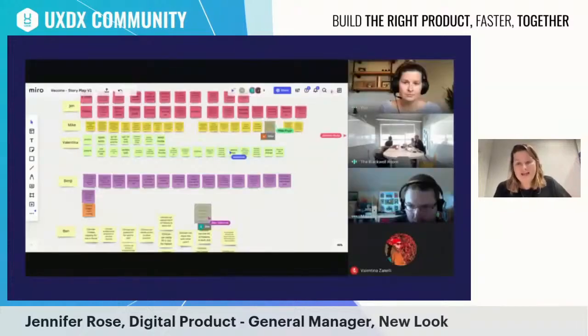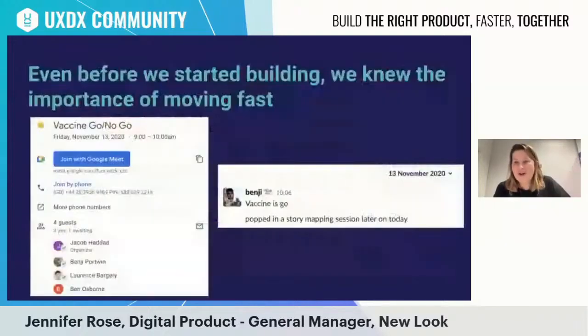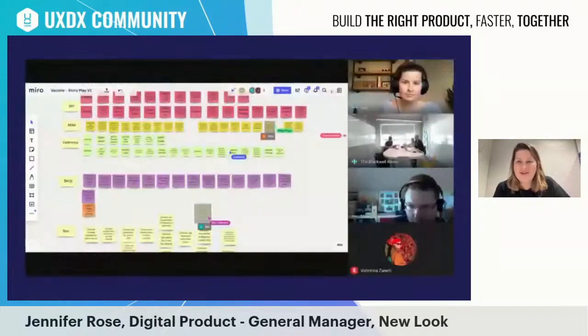So that same day, straight after the vaccine, story mapping later on that day. So this was us that same day, hybrid, some of us in office, some of us remote, getting into a virtual room and running a story mapping session to decide what would go into our MVP and what would be left out. It was really interesting to do a story mapping when you had this tight deadline, versus just asking what's the leanest way we can do this. We also had to think about feasibility for timelines.